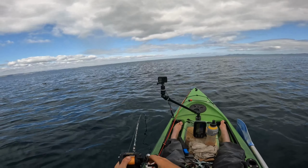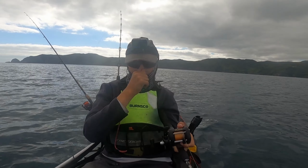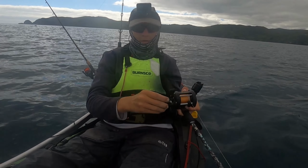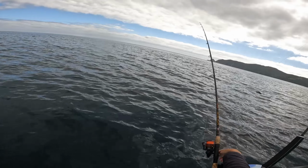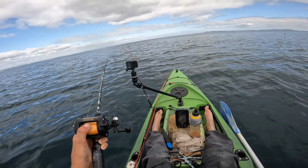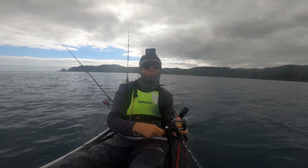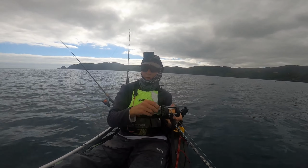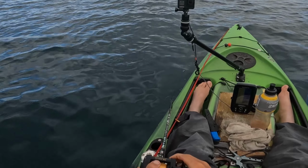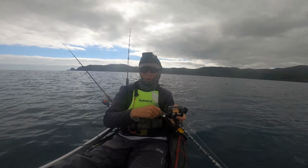Oh, this has a bit more weight to it. Heavy fish. Heavy fish. Oh, baby. Let's try and clear one of these other lines. Been slow. It's been about 30 minutes since I caught a fish. Oh, this is heavy. Whoa, whoa. I hooked this one right on the bottom.